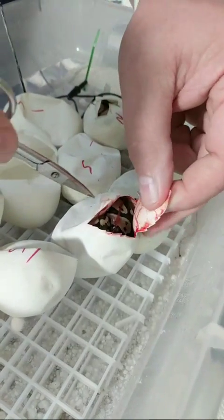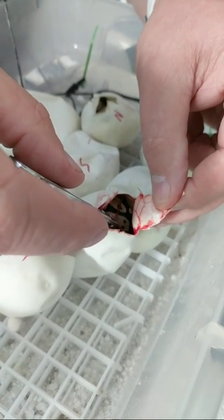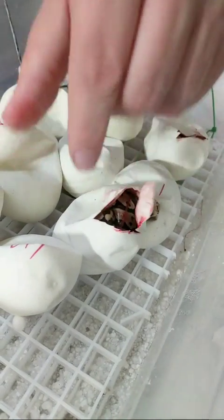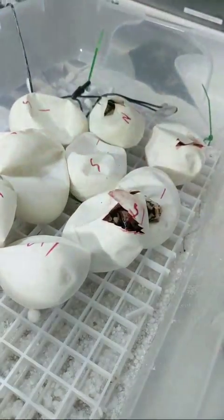And that, I can't see the head. There's reaction. I think that's probably going to be a pastel when it comes out. Pretty certain.